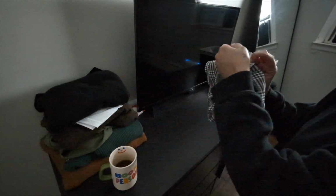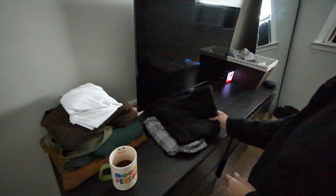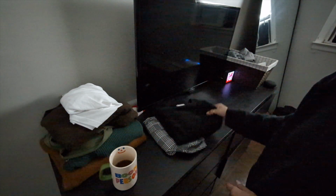Where did I get this from? I got this way back. It looks like I got it from H&M, and I got this way back when I used to be in the office all the time. So yeah, that's where I got that from. And then I'm going to pair it with this sweater, which I think is also H&M. These pieces I've had for like 5 to 7, maybe longer years. So I've had them for a really long time and they've held up.